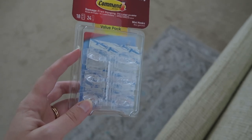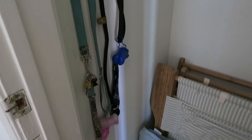For example, like our dog leashes. I'm going to use these and put them inside of the closet and then put them right here on this wall. As you can see here, I now just made some space for the dog leashes, and that wall was gonna stay blank anyways. So it worked out perfectly.